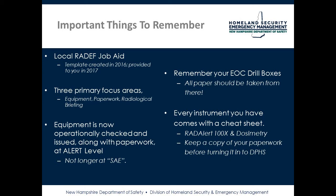Also, the equipment is now operationally checked and issued along with the paperwork at the alert level. Previously, these were conducted at the site area emergency classification level. However, this change was decided because certain actions, such as setting up traffic control points, take a very long time to implement, and they all need to be conducted at the alert level, as conducting these activities at the site area emergency level would be too late.